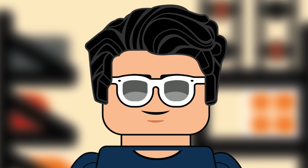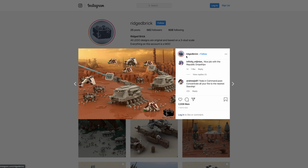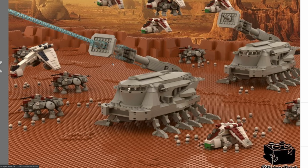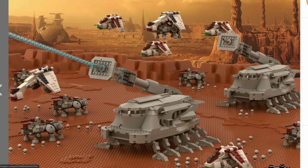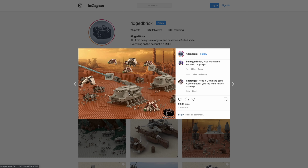And without further ado, let's get started with Rigid Brick on Instagram, who builds some really awesome micro scale Star Wars battles, or at least these are renders of such, and they look so amazing. There are some things that LEGO actually hasn't made in a set before here, but the ATTEs, of course, in that micro scale, and of course the drop ships as well, dropping them off. And let's not forget Gunship Gang, well represented in this particular Geonosis MOC.